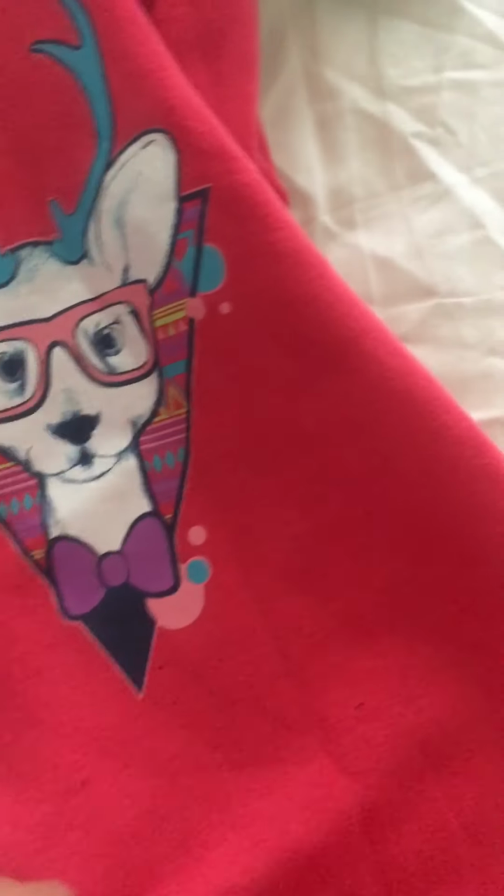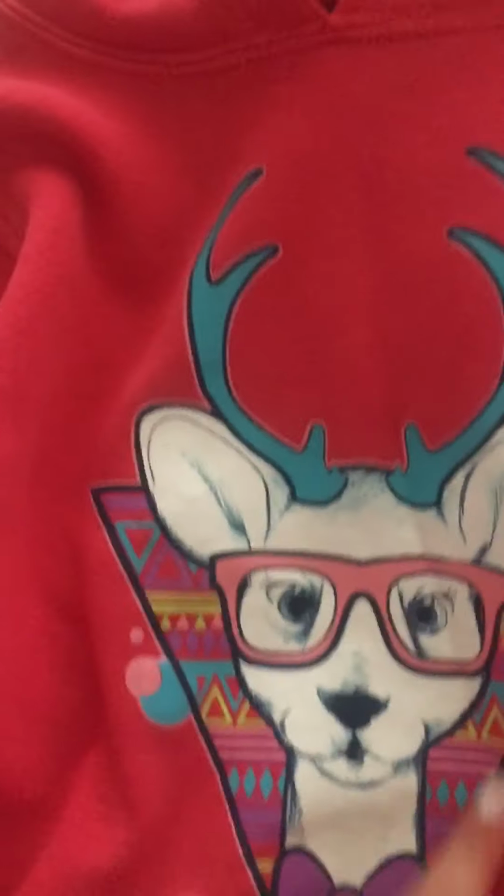I'll put it in the yes, because I do need some zip-up hoodies. This definitely. This is like a Christmassy all year round thing that I wear whenever I feel like it. It's really comfy and warm on the inside, and it's got this cute reindeer with the backing. And I think it's really pretty. So that is definitely staying.